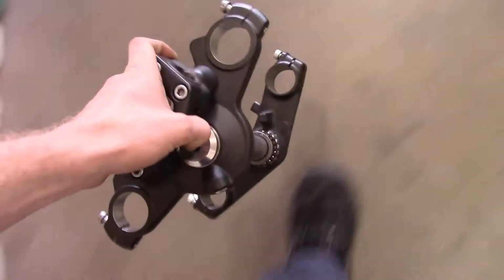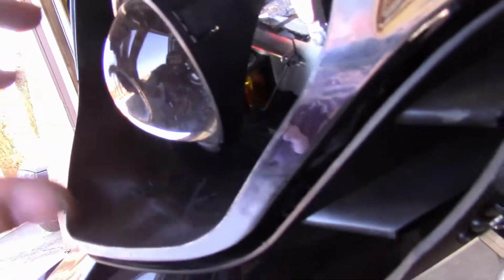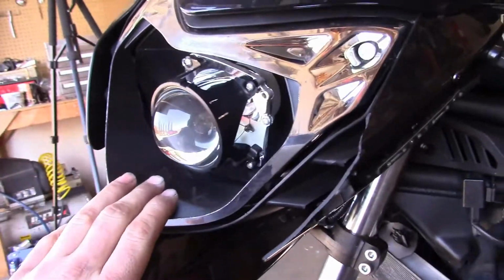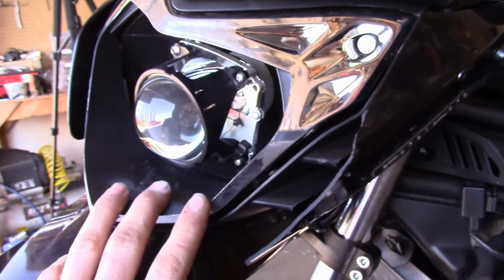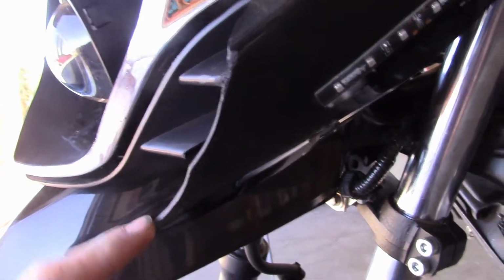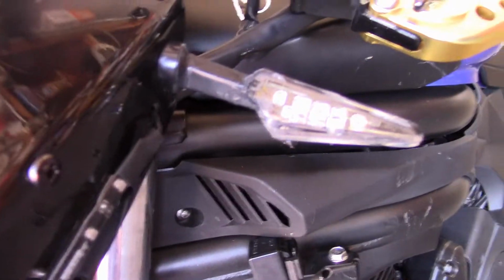So what I did is I went online and got a set of used triples from another Ninja that had about 1,200 miles on it and put it on there. But as far as damage that happened, it had cracked the plastic that goes in front of the headlight, so now it's no longer weather sealed. It looks a lot better and light output is a lot better, but now debris and water can get into my light. It also scraped this up pretty good right here and broke one of the mounting clips, so now I have a screw holding it, and it destroyed my turn signal.